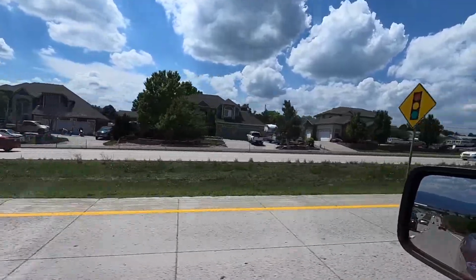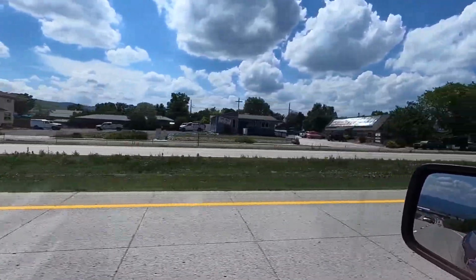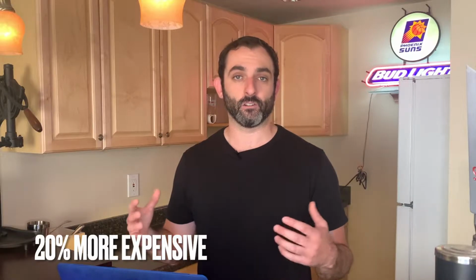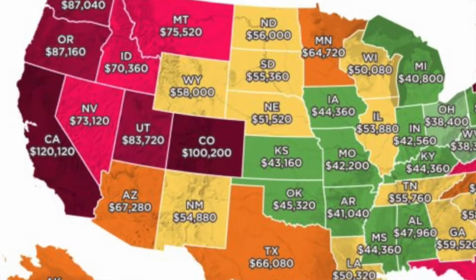There's also some townhouses and condo complexes, plenty of shopping centers, restaurants, parks, plenty of activities and recreation to do around the area. Now, as of the time of making this video, Littleton is about 20% or so more expensive than the national average. Most of that is housing. As a lot of you may know, Colorado is a pretty expensive place to live for housing, so that's what's going to drive it up. But that also takes into consideration transportation, healthcare, groceries, utilities, just to name a few others.